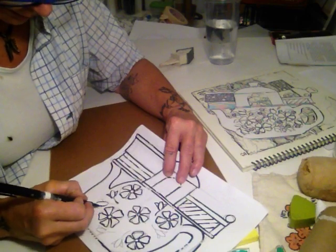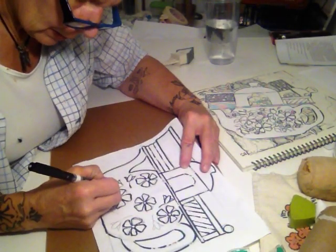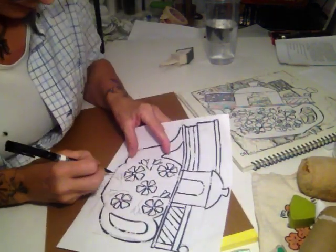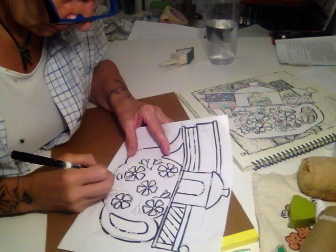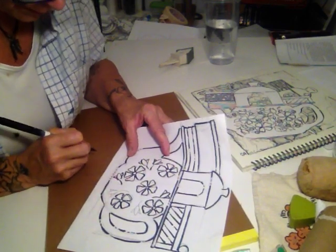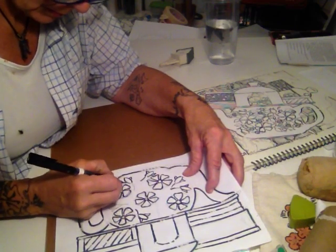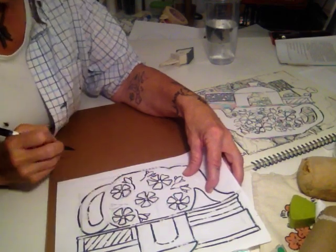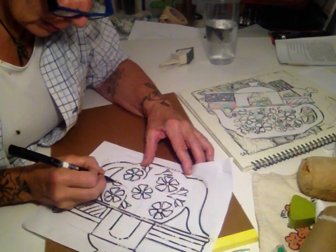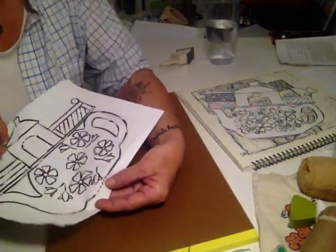Two curvy lines, two triangles, stem. Boink! Two curvy lines, two curvy triangles, and the stem. Boink! Two curvy lines, two triangles, stem. Boink! And boink! Here we go.